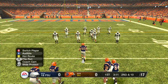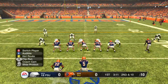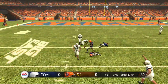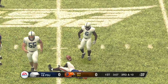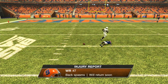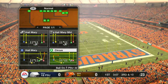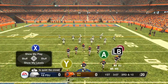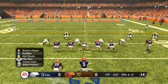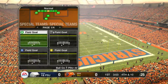2nd and 10. Ball on the 32. They line this one up in the shotgun. 4 wide receivers split out in the formation. Slings it out there incomplete. And we'll take a break while the injured player is attended to. Third down now, and they need to get it to the 22. The defense is in the nickel. Ready. He's scrambling. They would have had a long way to go if he picked up that first down.